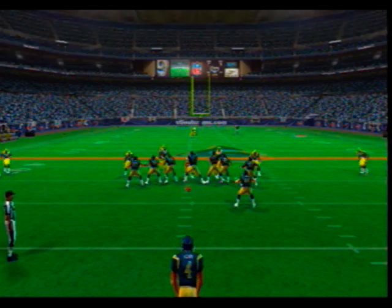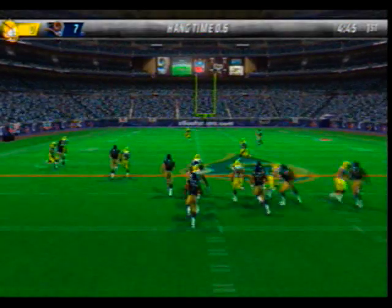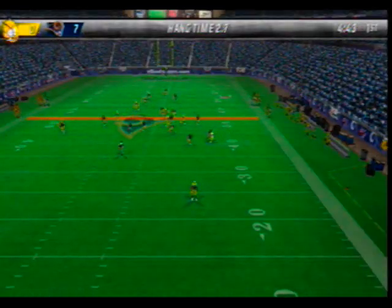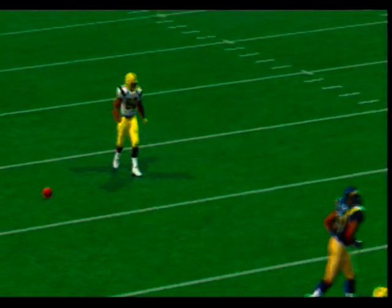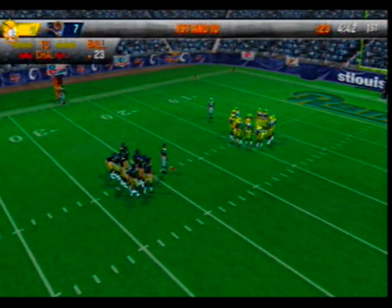Howry is ready to punt this one away. Newman is back to receive this kick, and he chooses not to return this one. Now it's their turn to do something on offense. They're down by a touchdown early, but these guys have the kind of offense that can score any time they have the ball.